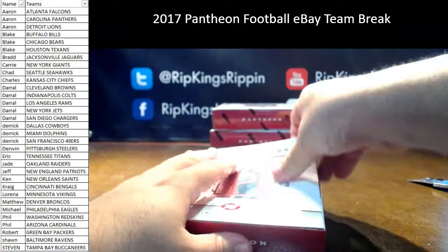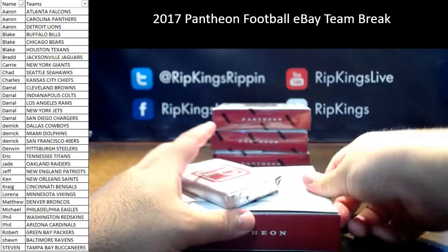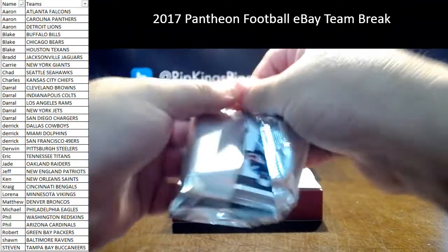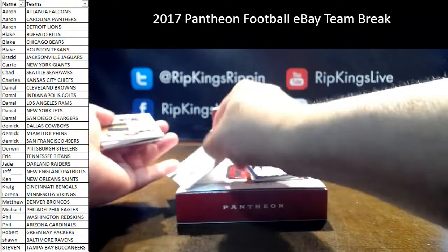Box number two, we go. That metal card appears to be a 50-card set. Let's take our autos and go straight to the bottom. We do have a redemption.